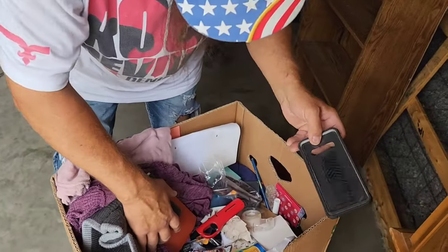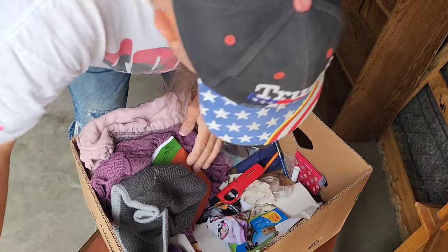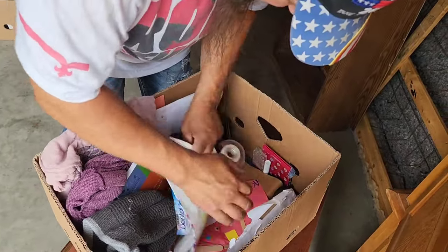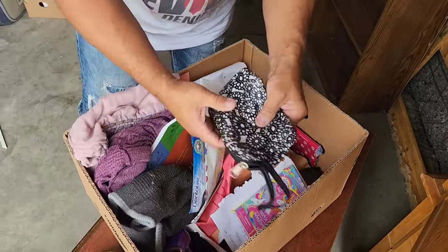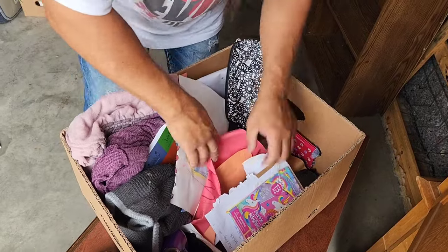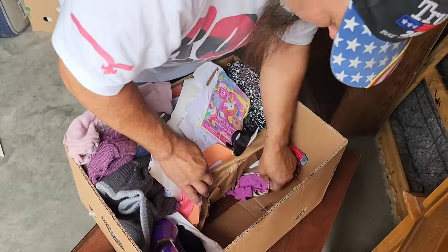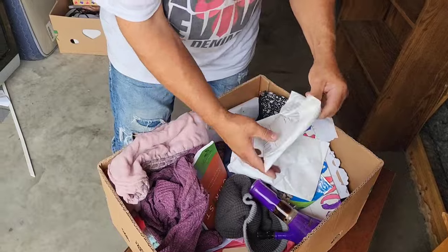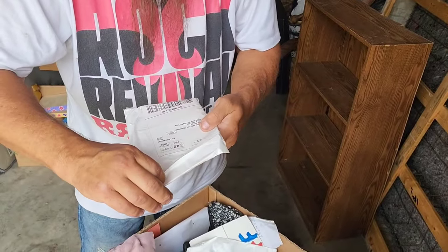Is that a nice phone? There's another phone. No, there is a nice phone. Another phone. Some brand new sunglasses. We got cases and sunglasses. And razors. Let's look. Nothing. Okay. We have more paperwork. More panties. Oh, these are heavy. These are unopened.